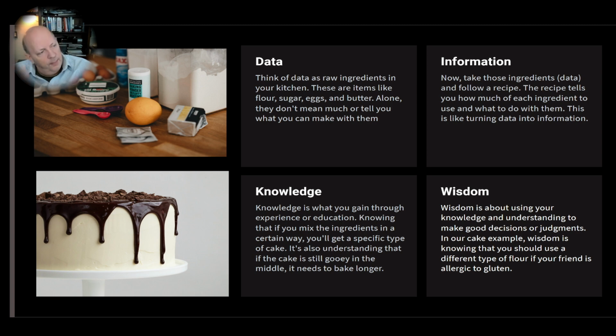But maybe I have a new girlfriend or boyfriend, and they're gluten intolerant. So instead of using wheat flour, I have to use a gluten-free flour. So I have to use my knowledge and infer how this is going to change. Data, information, knowledge, wisdom. This should apply to everything that you work on, everything that you do.